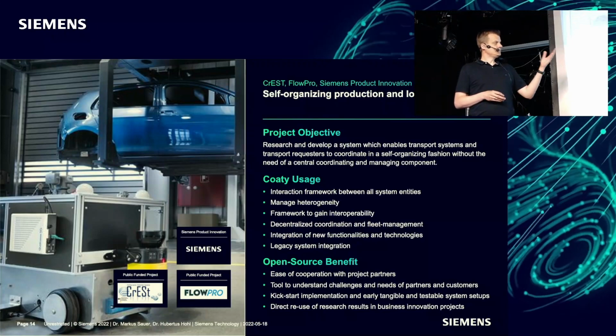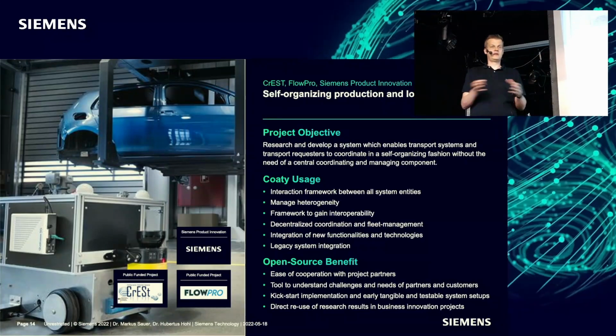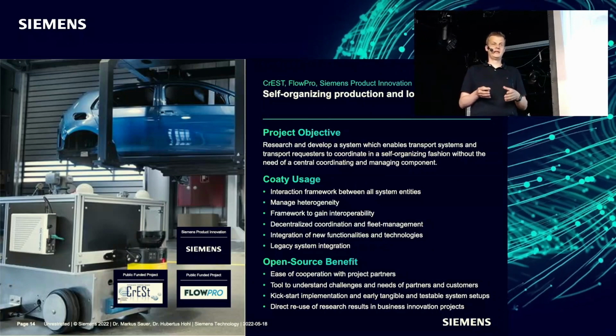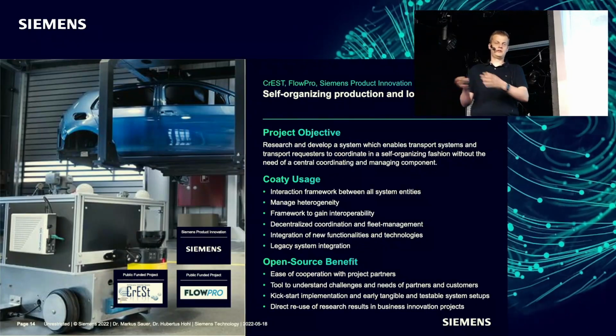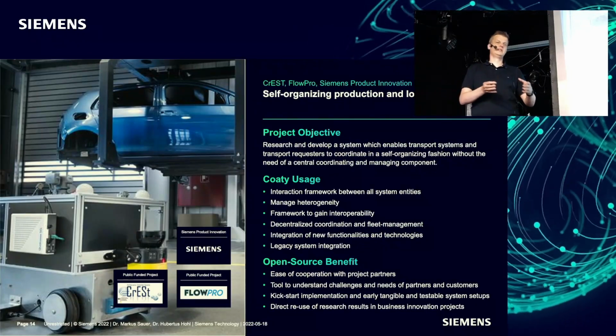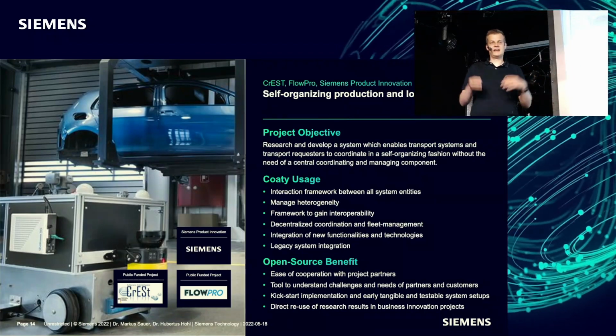And yeah, here again, Coaty was the interaction framework for all this. We were able to manage the heterogeneity we had there, because the requester could be, for example, a human for such a transport. It could also be a SAP system. It could be a machine. And all this stuff we could manage with this, and we can have multiple types of HEVs there.